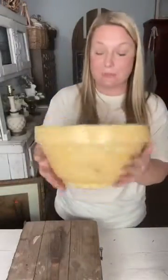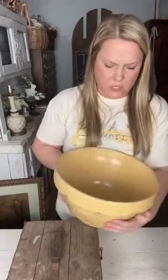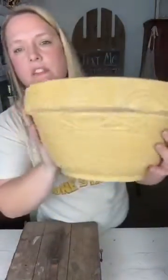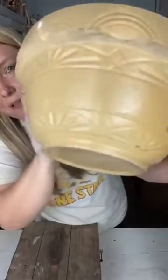I think she gave it to me for $20. It was $29, but she gave it to me for $20. She was just being sweet. We stopped and talked. The lady was there that happened to sell this.